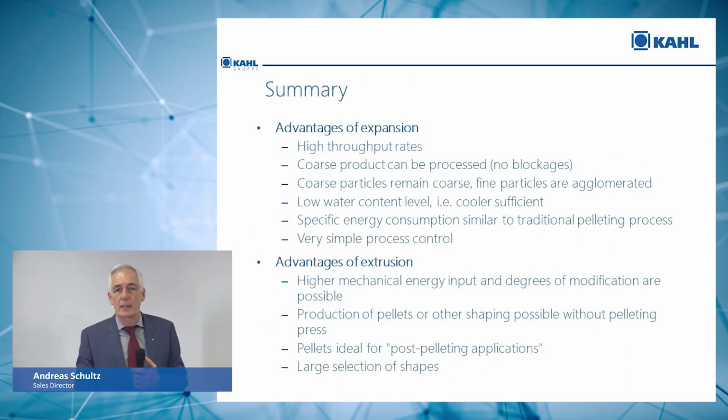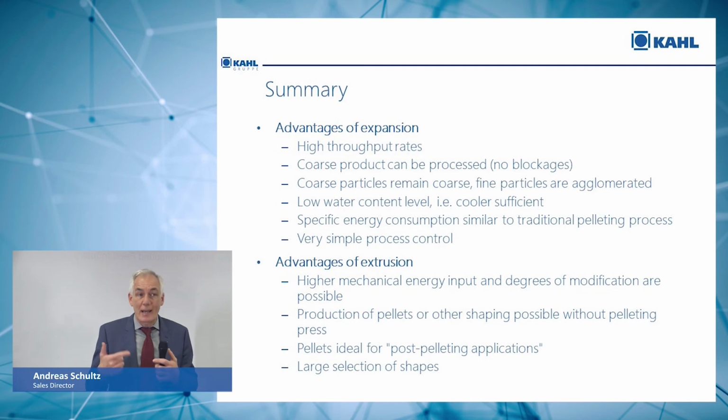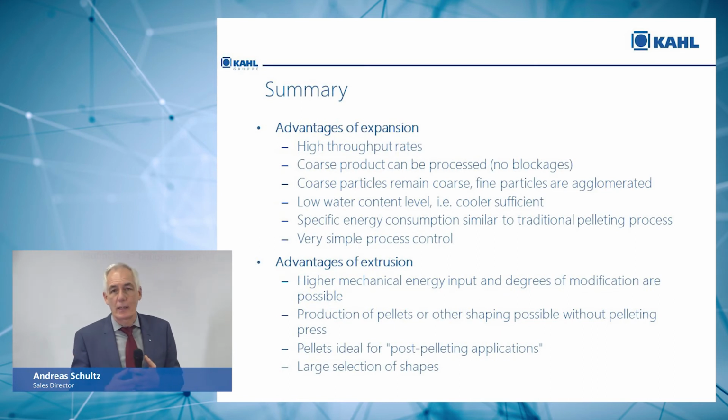The summary is that the advantages of an expander are a high throughput rate, no more blockage in the pellet mill, and higher water content because you can add twice the water. It's a very simple process, and very simply controlled with our own automatic control.